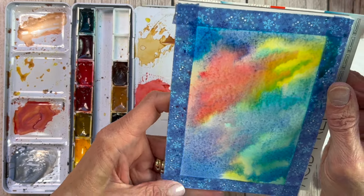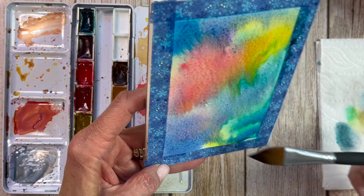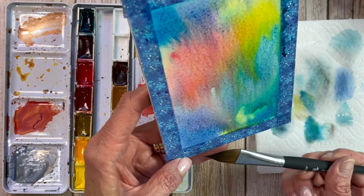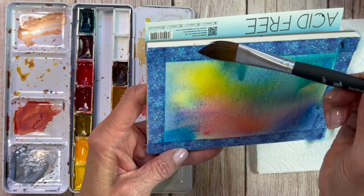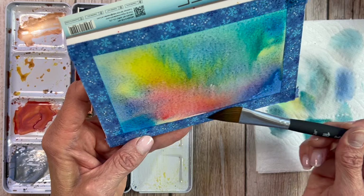Letting that all pour around and merge, and then we'll take the brush. And what I'm doing is I'm rolling the excess moisture off the brush and then using it to lift up, to absorb this bead that is developing on the edges here. So I'm just gonna kind of let this continue to play.